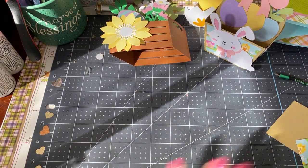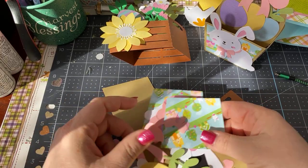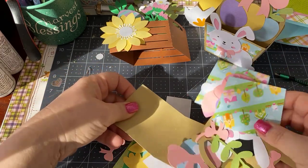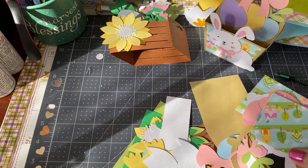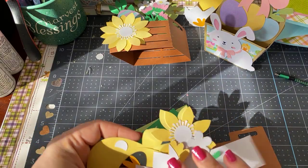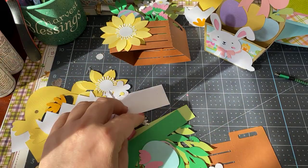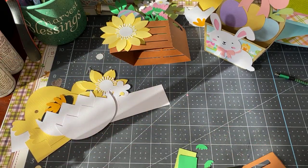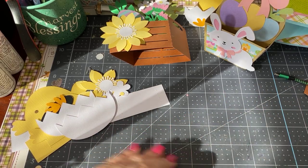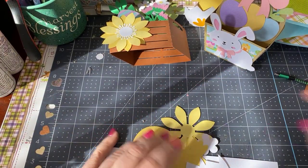And the thing I like about Lori's cards is that you can use a lot of that patterned paper that comes with the Echo Park. They do a lot for Easter, but if you don't have those, don't worry. A lot of her files work really, really well with solid colors as well. In fact, she shows a lot of them as solid. So don't feel like you have to rush out and get Easter, or you can't make these if you don't have the right things, that sort of thing.